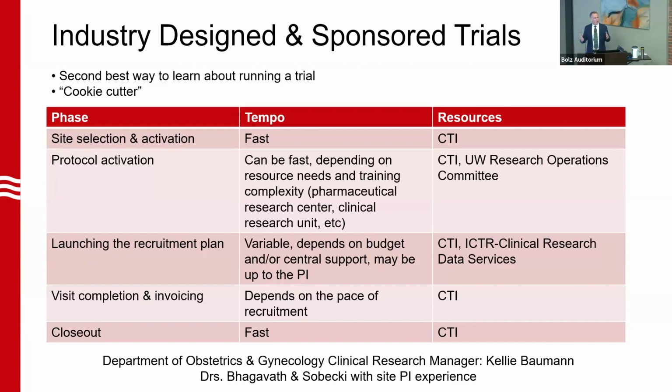If you think about that life cycle of the trial, the phases of the trial are on the left here. So there's site activation and selection, protocol activation, launching the recruitment plan, completing the visits and invoicing, and then close out. And the tempo for a lot of these phases for industry studies can be really fast. They'll send you the email, are you interested? Are you interested? And they'll kind of pressure you to sign up. And so that's where having Kelly to navigate this for you, especially in the contracting phase, is really important.